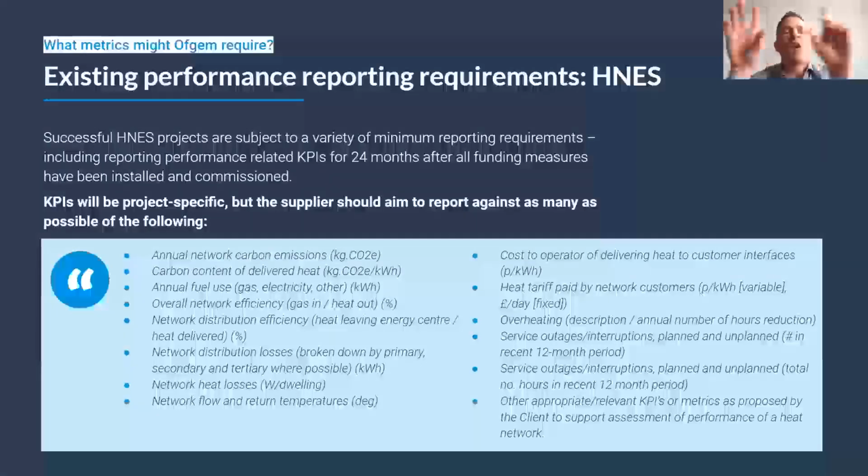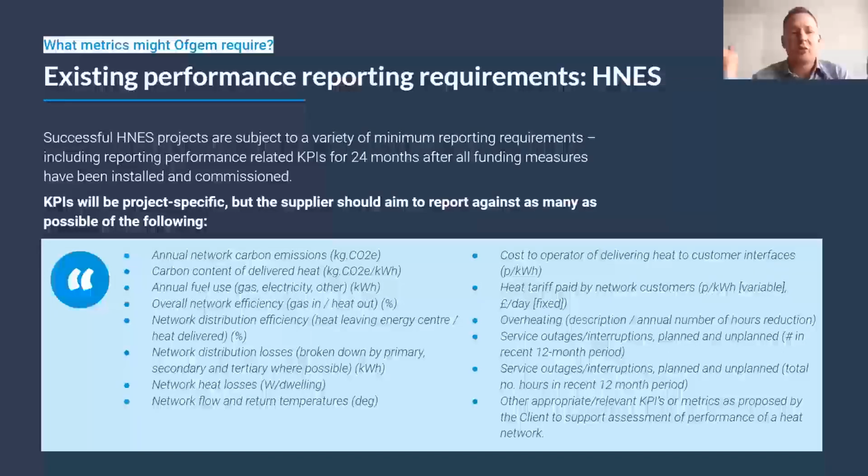So there are some words around here about as many as possible, but the kinds of things are what we're interested in. So we've got things like carbon emissions, fuel use, overall efficiency, distribution losses. That is a super important one. So this is quantifying the heat losses where you are distributing your heat, for example, in a block. But they want to break down by the primary, secondary, and tertiary, certainly primary and secondary, so outside the home. Watts per dwelling is a metric that you will see a lot more of in the future. This is where you're trying to normalize your metric so that you can compare between schemes. And one of the ways of doing that is watts per dwelling. So the overall losses, instantaneous losses from the system, divided by the number of dwellings.